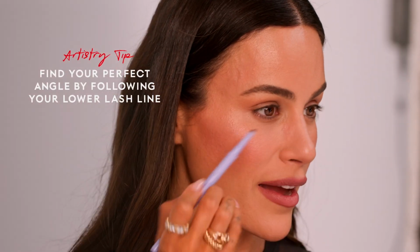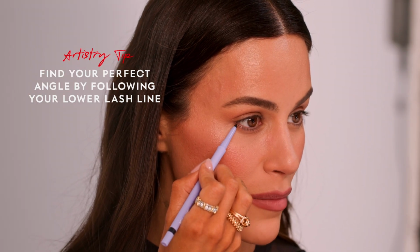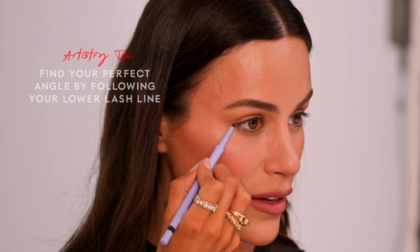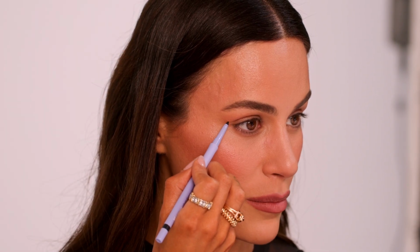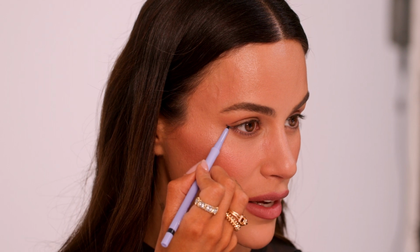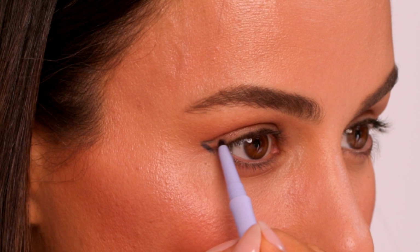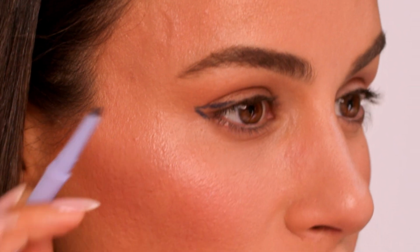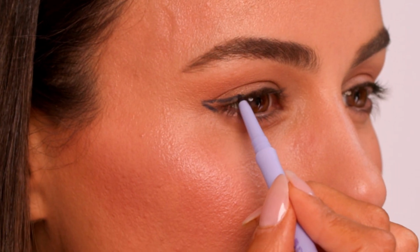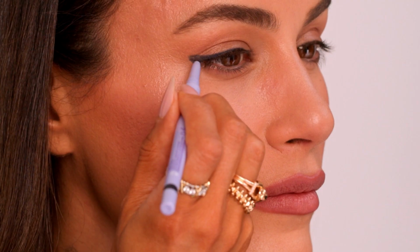So we look straight ahead, eyes open, and I'm gonna follow my lower lash line as though there's an imaginary dotted line going from the end of my lash line straight up, just continuing that line, because the point is to just elongate my eye a little bit. So now I have the basis of that line, and I'm gonna follow it right back straight across my lid, all while looking straight ahead. And now that I have that outline, I can close my eye and fill it in.